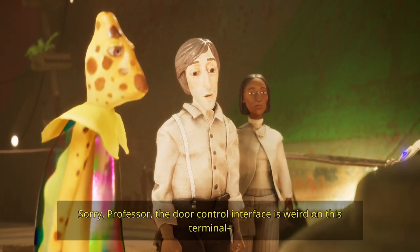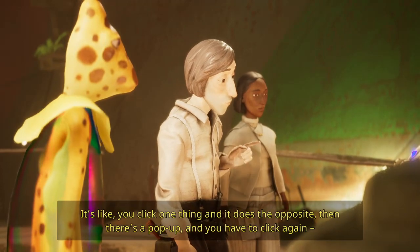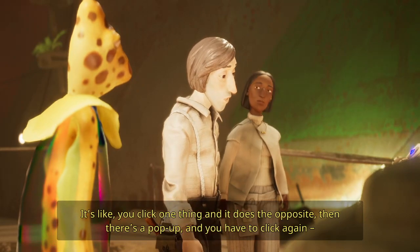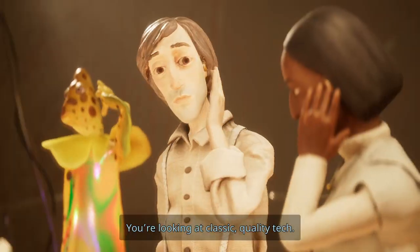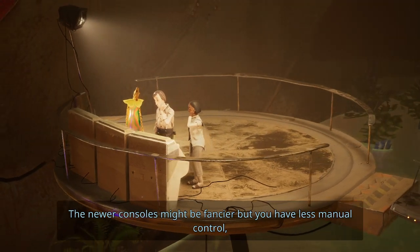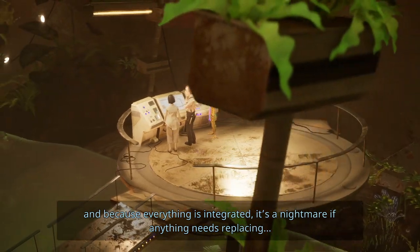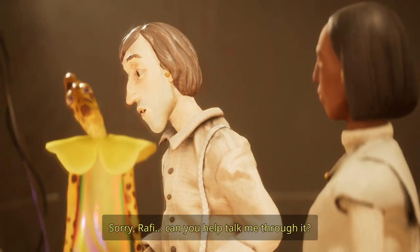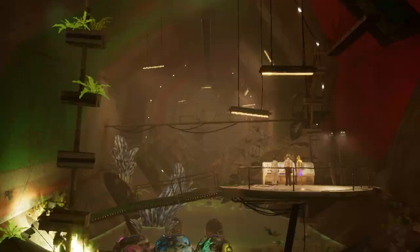Well? Sorry, Professor. The door control interface is weird on this terminal. It's like you click one thing and it does the opposite. Then there's a pop-up and you have to click again. Weird, Harold? You're looking at classic quality tech. The newer consoles might be fancier, but you have less manual control. And because everything is integrated, it's a nightmare if anything needs replacing. Sorry, Rafi. Can you help talk me through it? Fine. Now what are you seeing?